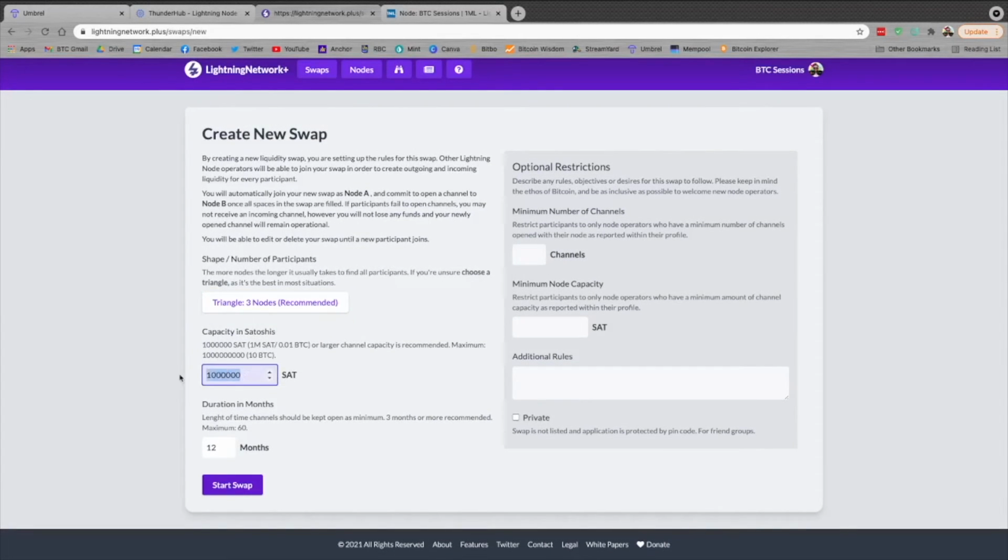And how many sats would you like the channels to be? I'm going to do 2 million sat channels. And duration, I'd probably like this to last 12 months. Now, minimum number of channels that node operators entering this need to have. I want a lot of routing. I want a lot of capacity. I want to be able to spend and utilize these channels pretty well. So I would prefer it if the individuals had a fair number of channels. I'm going to say at least 10. That's not a lot to ask, in my opinion, but it should be connected well enough.